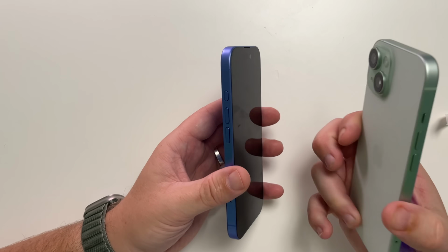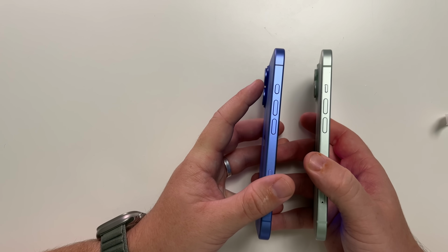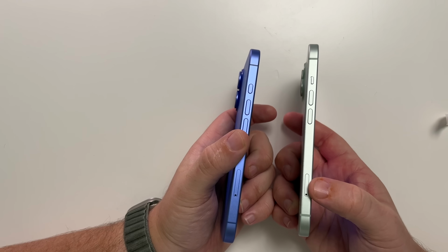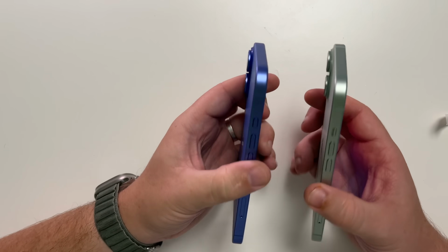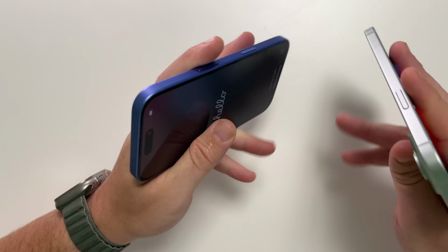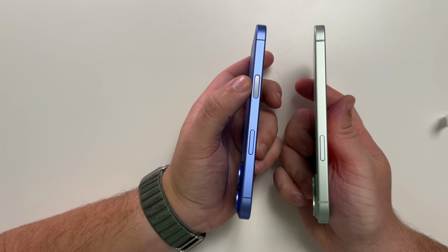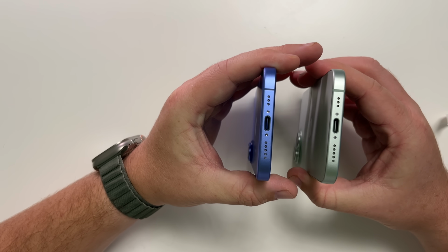But let's have a look here at the button differences. Obviously now we've got the action button that's been added, the volume buttons, oh, we've got the ejector tool there for the SIM, and everything else looks exactly the same, antennas and so on. Same on the top, exactly the same. And then moving over to the sides here, we've got the brand new camera control button, which we don't have on the 15. But overall, exactly the same amount of drill holes on the bottom.